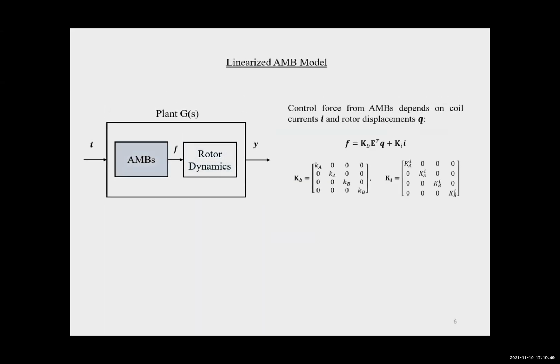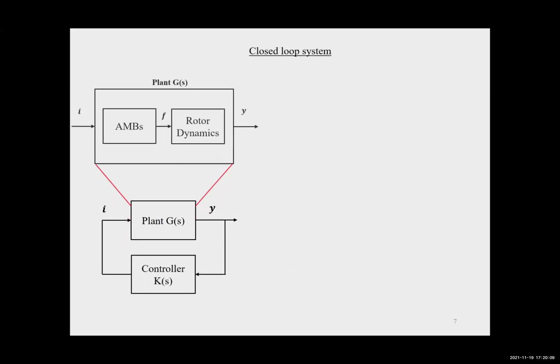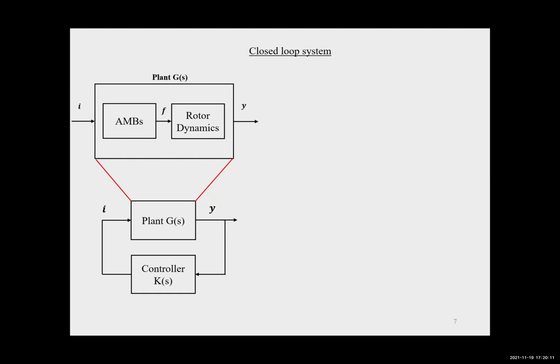The force from the AMB is dependent on coil current I and rotor displacement Q as shown here, where Ka and Kb are negative stiffness coefficients for the upper and lower AMB. Kia and Kib are the AMB force current coefficients. The measured output is the rotor displacement Y. For feedback controller design, the plant includes the AMB and rotor subsystem.